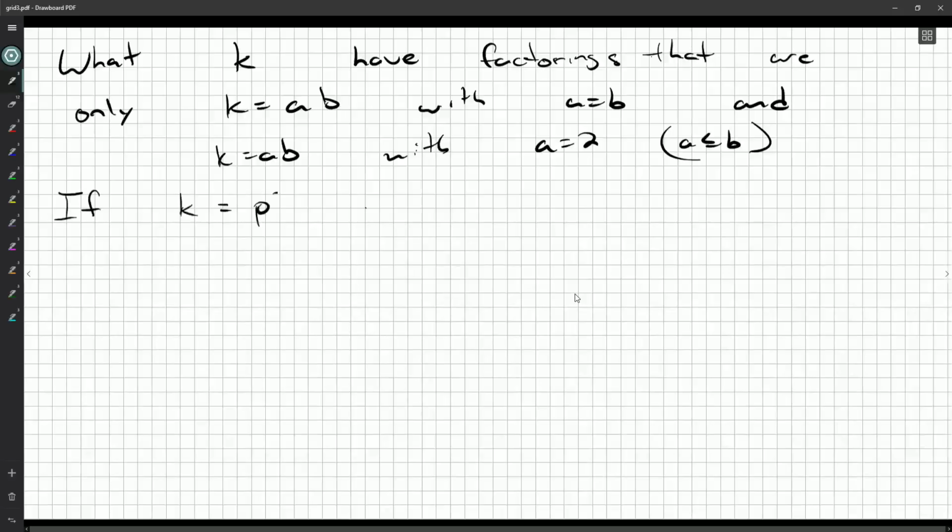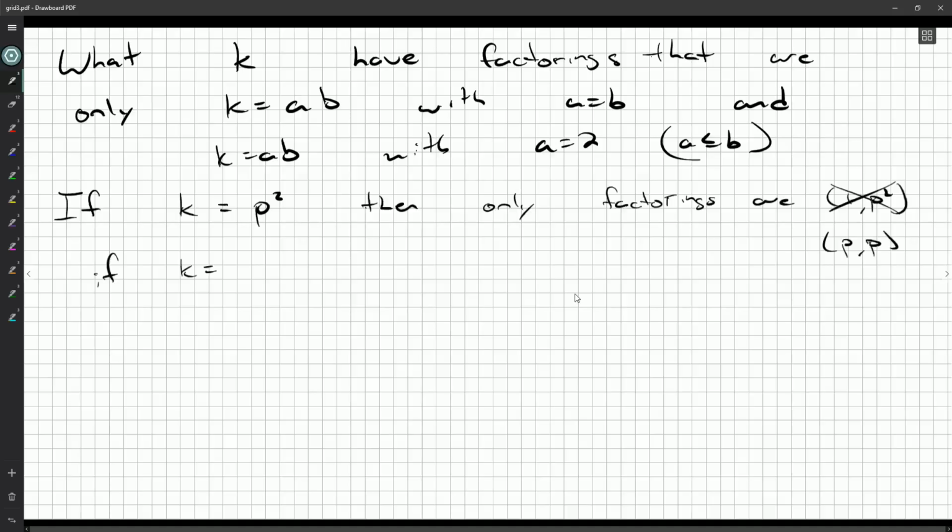So if k is equal to p squared, then the only factorings are 1 times p squared, which we never count, and p times p. So that's a problem. Okay. If k is equal to 16, then the factorings are 1 times 16, which again we don't care about, 2 times 8, which would be a problem, 4 times 4, and that's it. So these are problems.